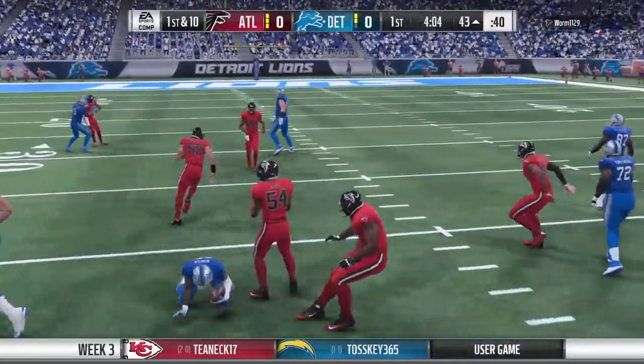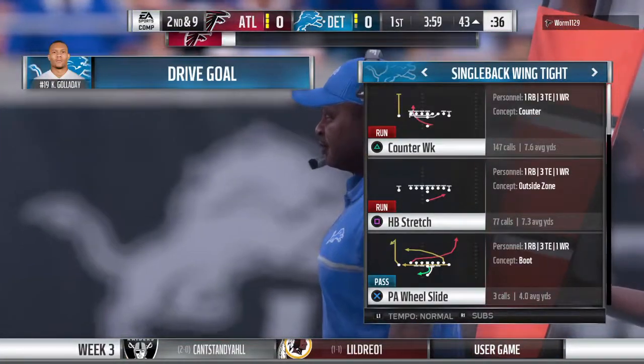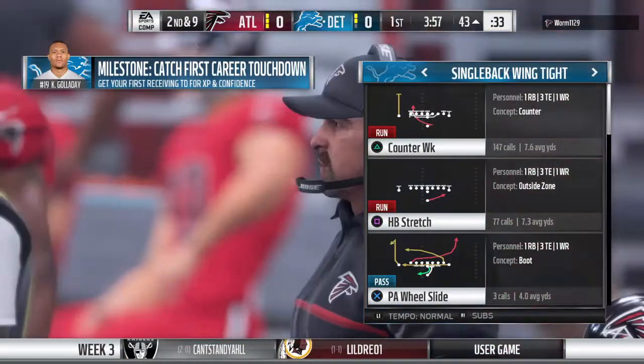Notre Dame man, this is Theo Riddick. And he'll be knocked down sideways. Just a yard on the first down carry, so it's 2nd and 9.